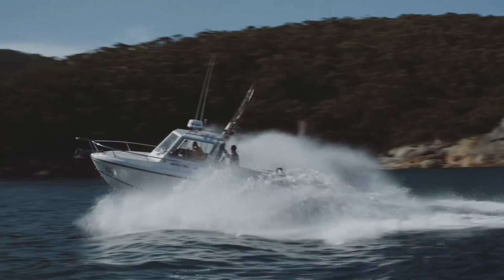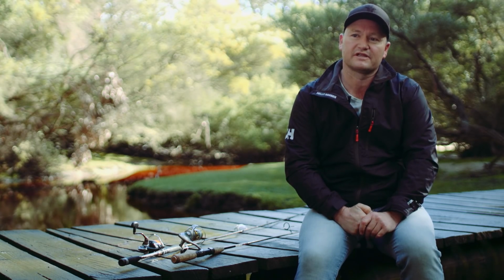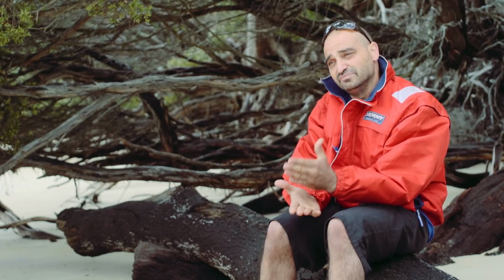Still got a great ride with the wheelhouse, super dry, huge big windows. Certainly doesn't feel like an enclosed cabin. It gives you that really open feeling, which I really like. I found it's come down a little bit hard in certain water.